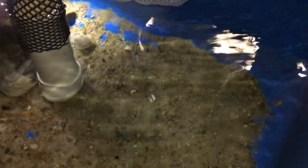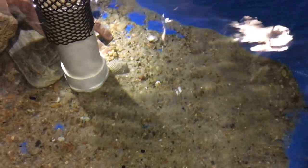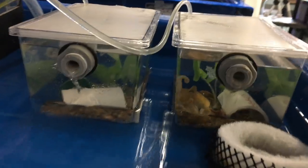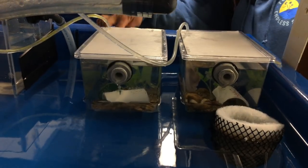Oh, there he is. Well, those are the adults. So that's a max size for a male. So in the wild, when they float up, I'm dying.